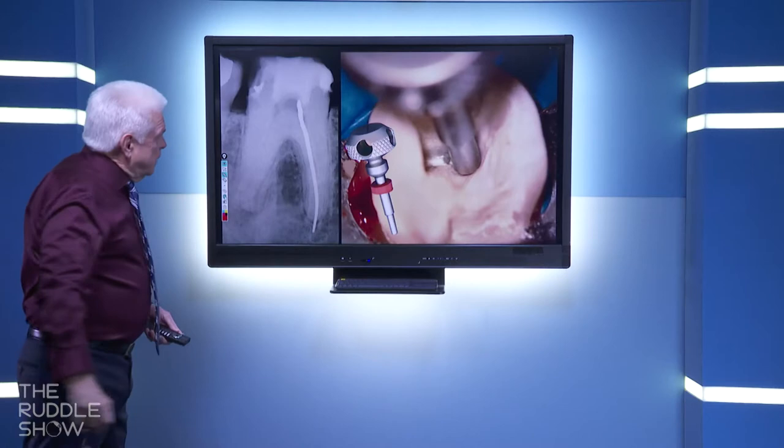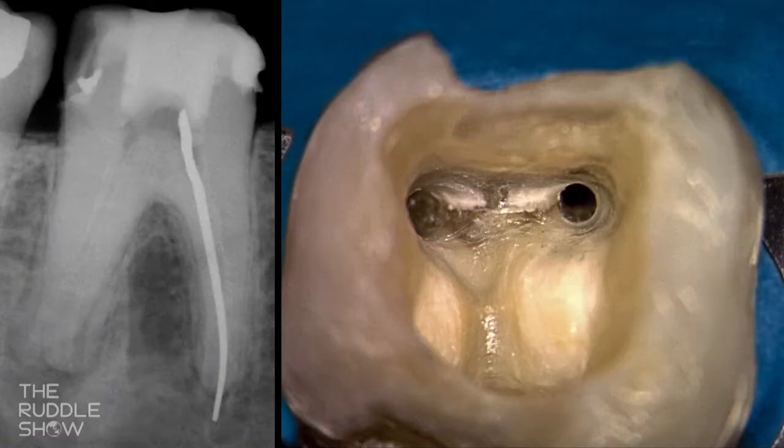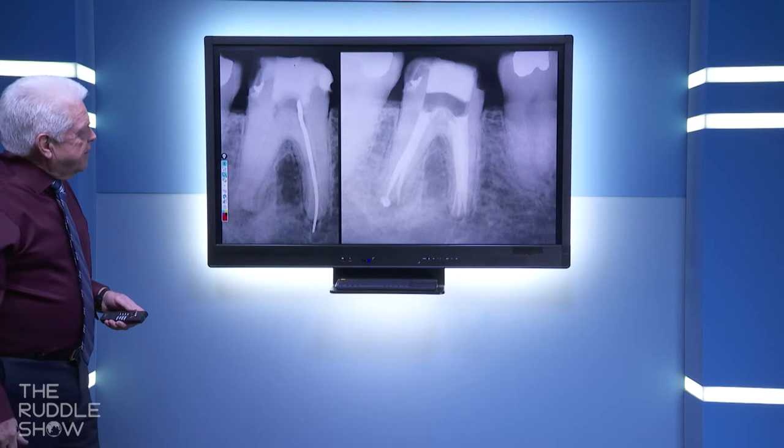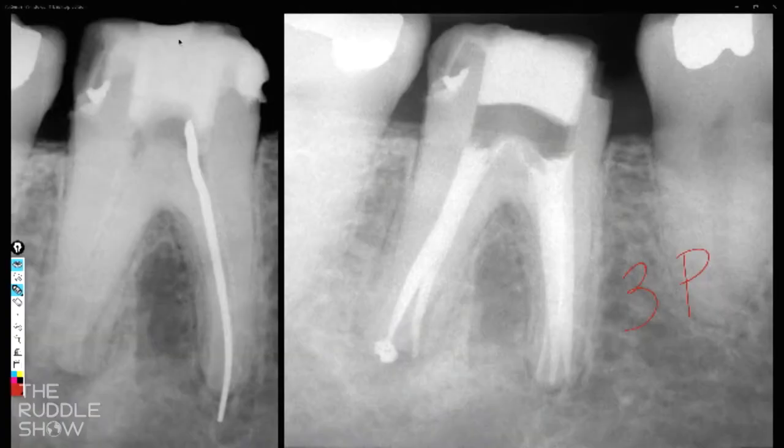Well, retrievement's fun because it's mechanical. So you're always thinking, it's not this or this, it's neither either or, it's usually and both. Lots of ideas. Once it's out, then it's clean and shaping. And what was kind of fun is we ended up with getting a third system. So there's three portals of exit on the mesial root.